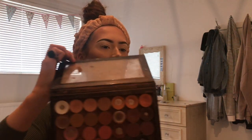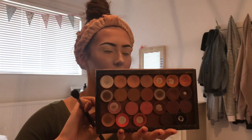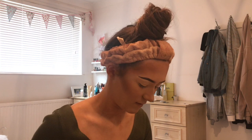Then I go in with, so this is my favourite palette. It's very dirty, very loved. These are all my Makeup Geek eyeshadows apart from this one, which is MAC. Oh, is that it? Is that the only one? Yeah, that's the only one. The rest are Makeup Geek.